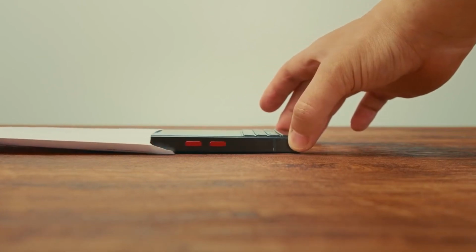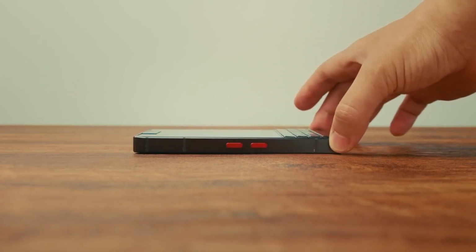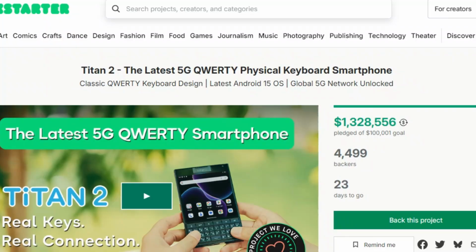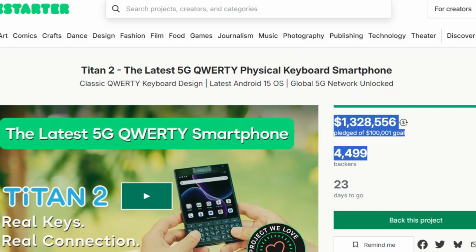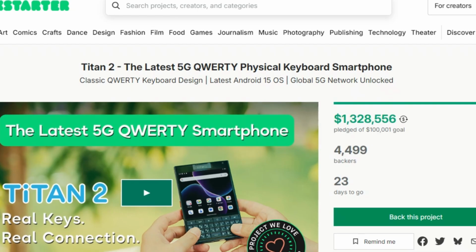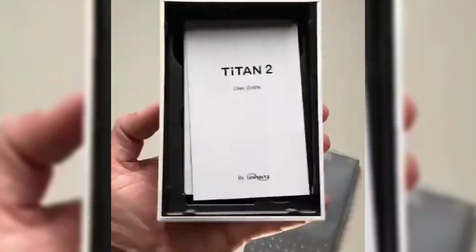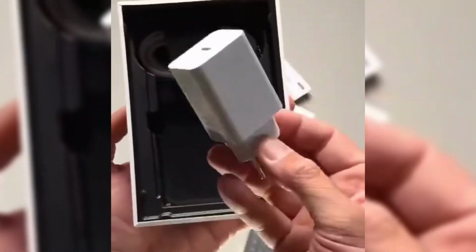The Unihertz Titan 2 is reviving physical keyboards with its innovative 5G QWERTY smartphone. This Kickstarter success story has already raised over $1.3 million, proving there's still demand for tactile typing in our touchscreen world. Building on their 2019 original, Unihertz delivers major upgrades while keeping what users loved.